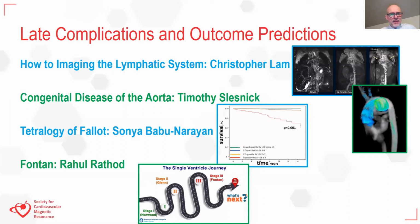So I thought that was a really nice hands-on talk, followed by Tim Slethnik from Emory, who talked about congenital disease of the aorta, and in his typical, very stringent and organized way, walked us through the different types of lesions and how CMR is helping with outcome prediction in those lesions.